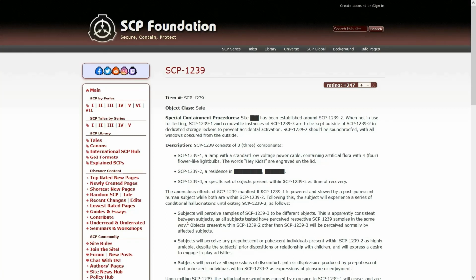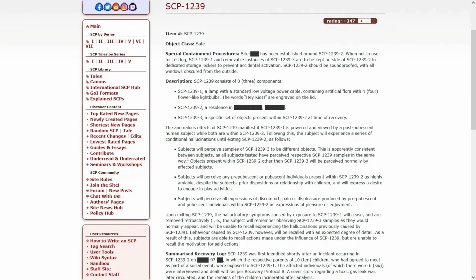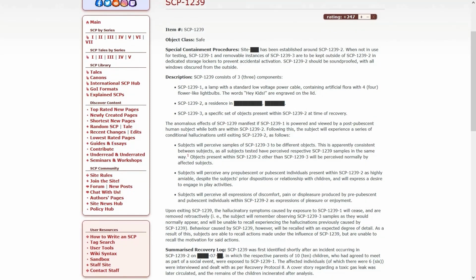Site blank has been established around 1239-2. When not in use for testing, 1 and removable instances of 3 are to be kept outside of 2 in dedicated storage lockers to prevent accidental activation. 2 should be soundproofed with all windows obscured from the outside.